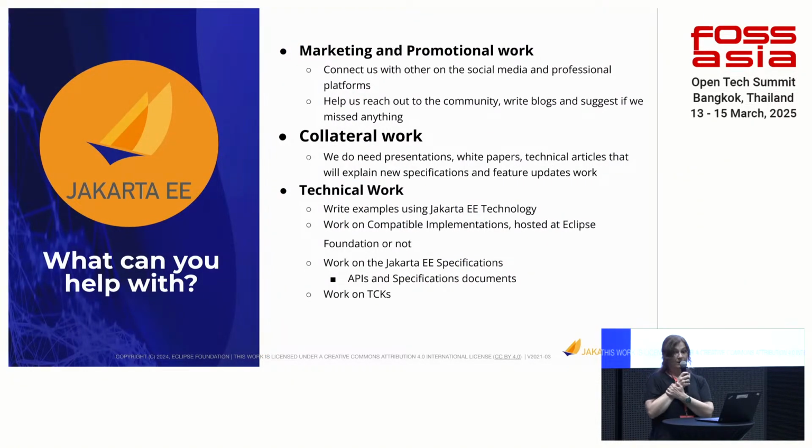And what type of work can you do? Also, it was mentioned earlier in the day that there are a lot of ways to contribute. It does not need to be technical work. Actually, most of the people who get involved in open source do not start with doing the technical work right away. There are plenty of opportunities to do just marketing and promotional work.